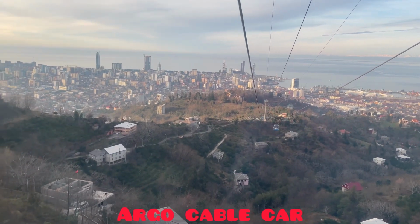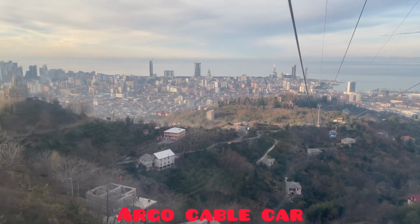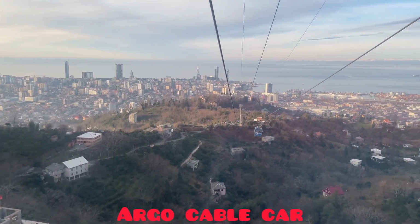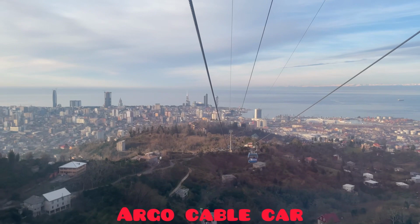The Arco cable car takes you 250 meters above the city, where you can enjoy the best views of Batumi and the Black Sea.